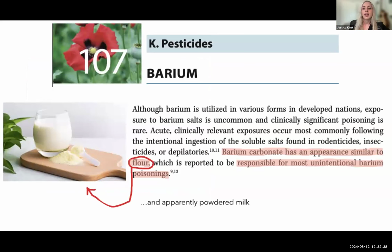So barium carbonate is typically found in ceramic glazes, but as I also mentioned, it's also used as a rodenticide. Exposures are usually intentional. However, there are some accidental reports, and these are all usually in the context of mistaking the white powder for something like flour, and in this case, powdered milk.